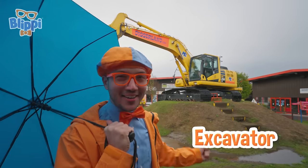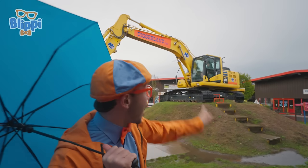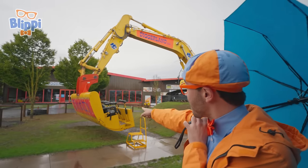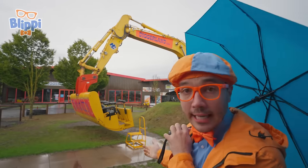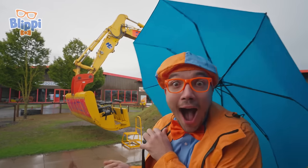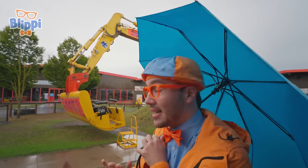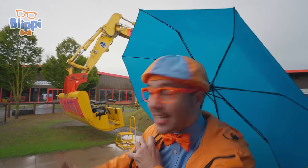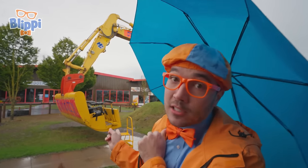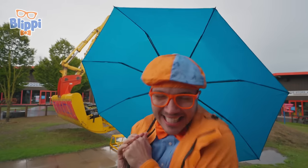It's an excavator! Yeah! Look, there's the cab where workers sit to control the boom, the arm, and the bucket. Wait a minute, that's not the bucket. Those are seats! You know what? I bet we can ride this excavator! Yeah, this isn't any ordinary excavator. This is Spin Dizzy! And it's a ride! Yeah. It's called Spin Dizzy because you spin and get really dizzy.